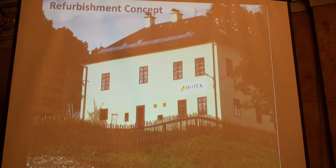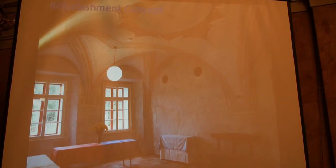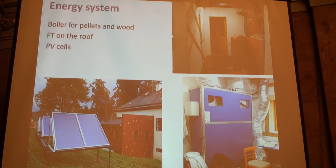Then they allowed external thermal insulation under certain conditions. It was necessary to move the windows outside to the external surface, of course. It was not allowed to glue the thermal insulation on the wall. It is only mechanically fixed. That's it. So a solution can always be found. This is how it looks. Also some advanced energy systems, PV cells, photovoltaic, heat recovery, etc.